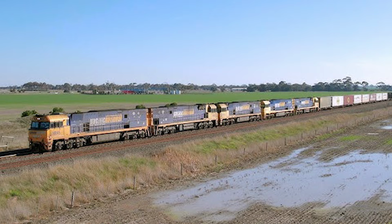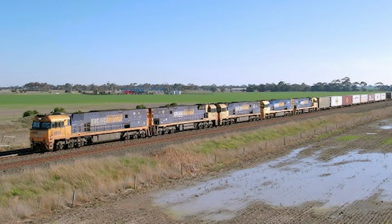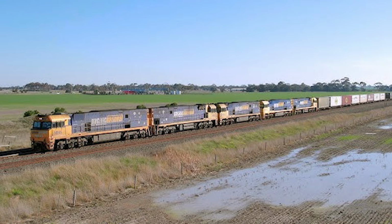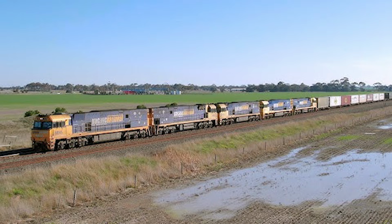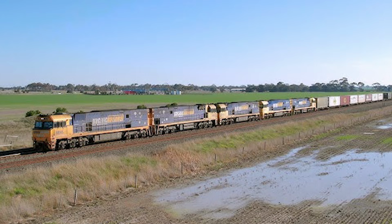The cooling system alone adds several tons to the locomotive's weight, but without it, the engine and traction motors would overheat and fail within hours of leaving a coastal city. Then, there's dust. Australian red dust isn't like the grit you find on European railways. It's fine, pervasive, and abrasive. It infiltrates every gap, clogs every filter, and grinds down every moving part it reaches.